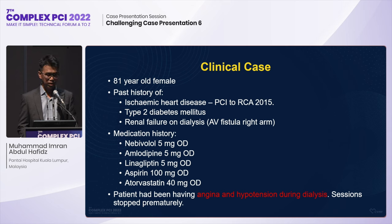She was an elderly female, 81 years old, with a past medical history of ischemic heart disease, having had angioplasty to the right coronary artery in 2015. She also had type 2 diabetes mellitus, and she was on hemodialysis via a right arm AV fistula. She was on nebivolol, atorvastatin, Tradjenta, amlodipine, and aspirin. The reason I brought her forward for cardiac catheterization was that she had three previous admissions in 6 months with angina or chest pain, and she had been having more frequent intradialytic chest pain and intradialytic hypotension.